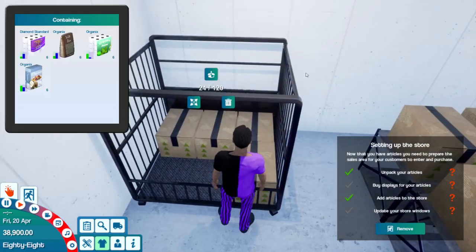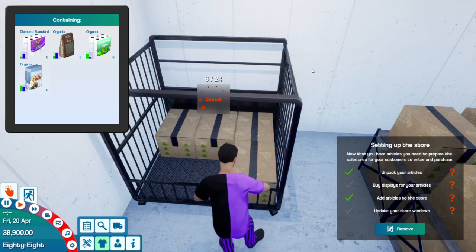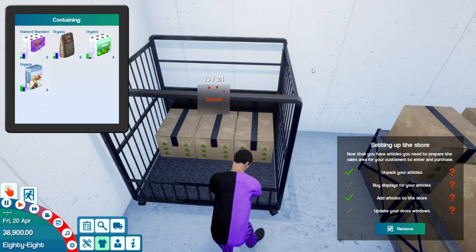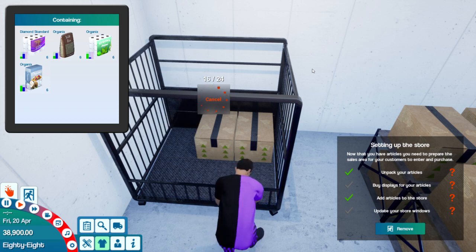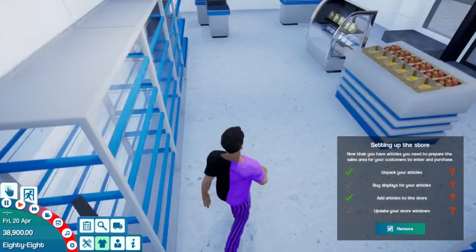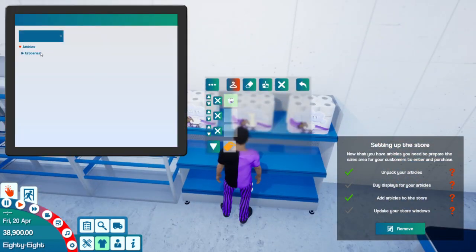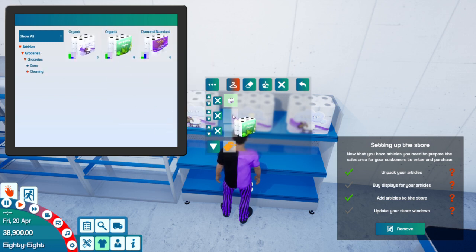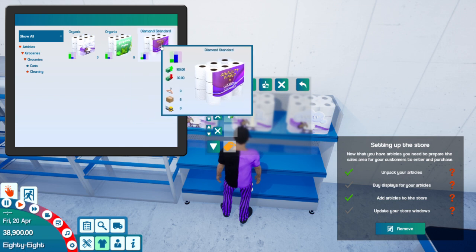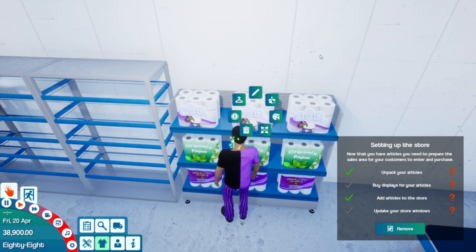Sure. Get all but one item unpacked because we only got five. Salads in the refrigerated unit. No, we got it all. Oh, because of the three toilet paper. Perfect. Soft, organic, and diamond standard quality. All fit. That's three of each.